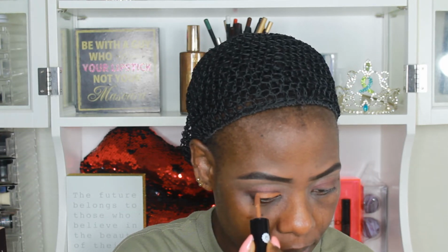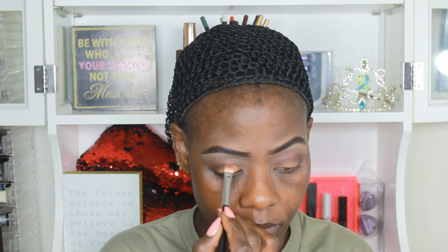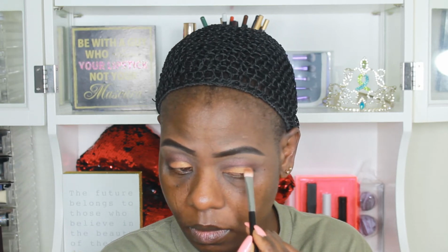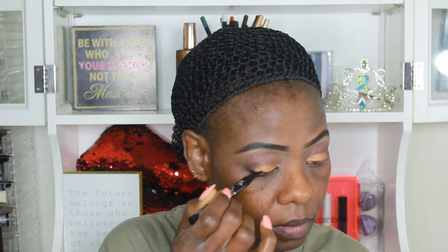So this is just a concealer. I'm not doing cut crease because I said this is everyday makeup and or back to school makeup. So I'm just using a concealer in order for my eyeshadow to pop out. So for my everyday look, I use my eyeliner, and at the same time I make it a little bit not dramatic. I just make it very simple, just like so.